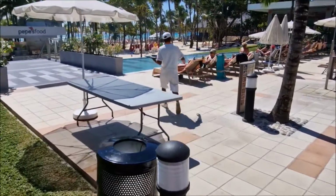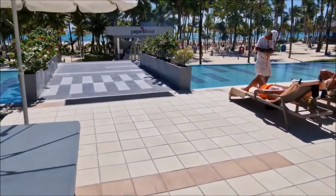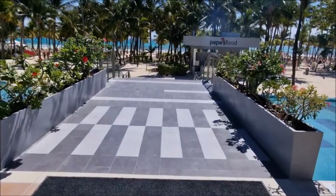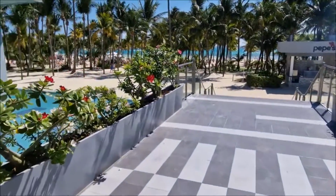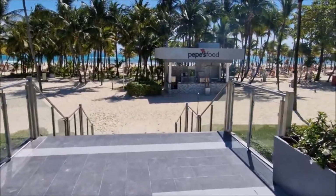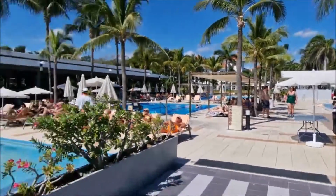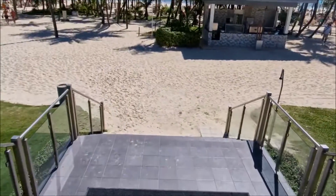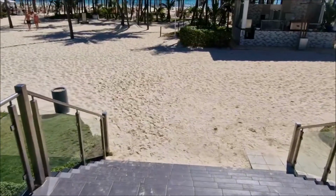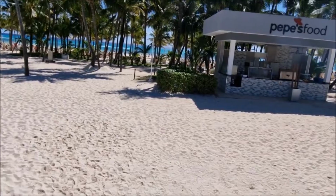Ultimately, this is why people have come to this resort and what makes it 5-star. It is the beach. We are in a beachfront environment, and it's the Caribbean Sea. There's infinity pools here, and you walk directly from the hotel. These are the hotels and the pools. You walk directly onto the beach, and the sand is absolutely beautiful. It's quite windy today, so there might be a little bit of wind noise.